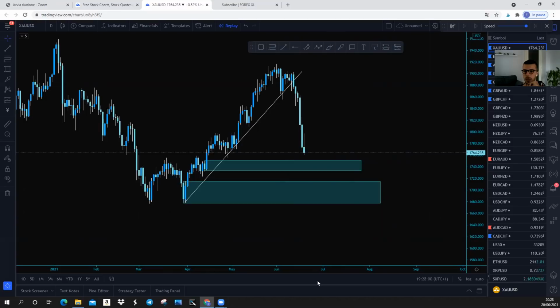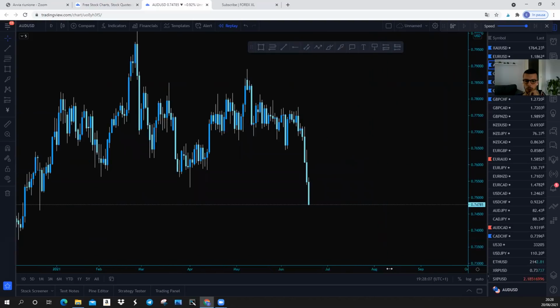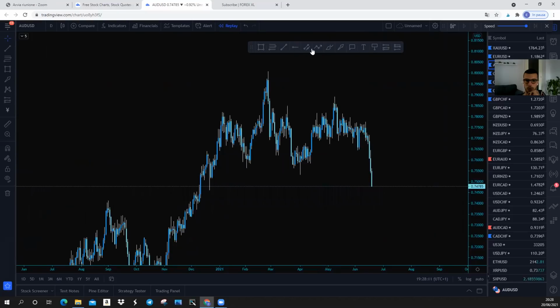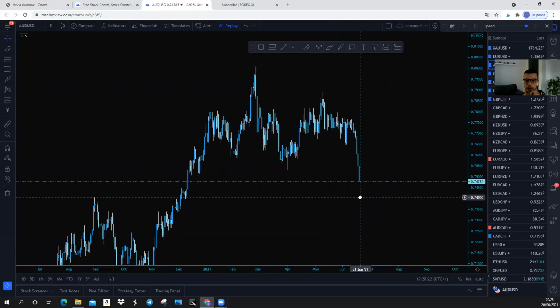Let's move on. Let's go to the next one. AUD/USD, I'm not really looking to trade AUD/USD unless we form a very good setup during the week. Right here, we can see that all the lows were broken to the downside. Oh wait, it wasn't this one. Oh well, anyway, it was broken to the downside.